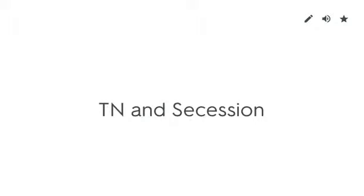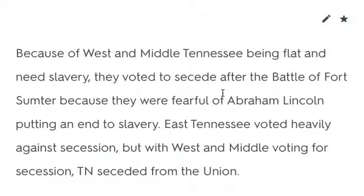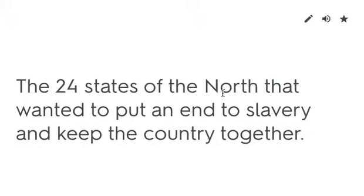As far as secession is concerned, those are two linked things, slavery and secession. Because West Tennessee and Middle Tennessee needed slavery, they're going to vote to secede or leave after the Battle of Fort Sumter because they thought Abraham Lincoln was going to put an end to slavery. East Tennessee voted the opposite. They voted heavily against secession, but with West and Middle voting for secession, Tennessee seceded or left the Union and joined the South. All right, the Union is simply the 24 states of the North that wanted to put an end to slavery and keep the country together.